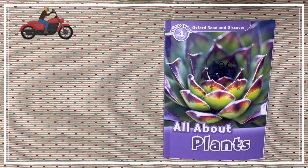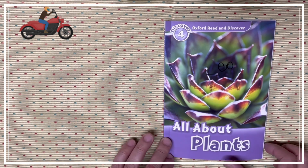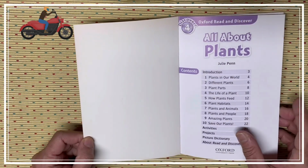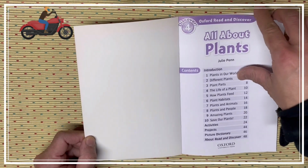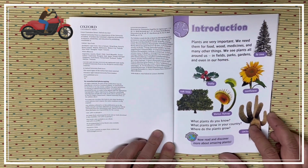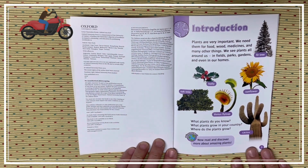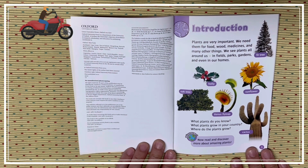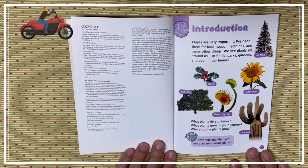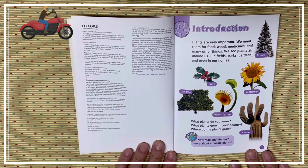Today I am going to read S4 Discover All About Plants. Introduction. Plants are very important. We need them for food, wood, medicines, and many other things. We see plants all around us, in fields, parks, gardens, and even in our homes. A fir tree, sunflower, cactus, Venus flytrap, holly, oak tree.